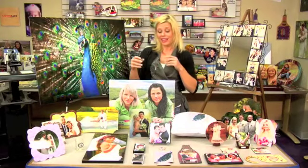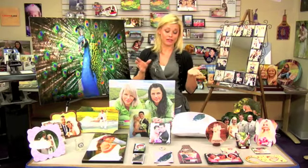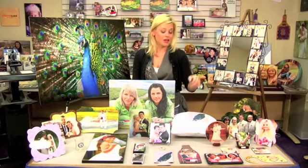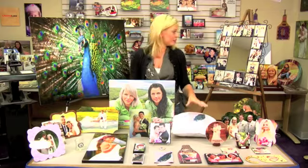Party favors, you can do something as small as a sticker and you can put the bride and groom's name on there. They can add it to their little party favors, or you can have them give something such as coaster sets or just any kind of small memoir of the event itself.